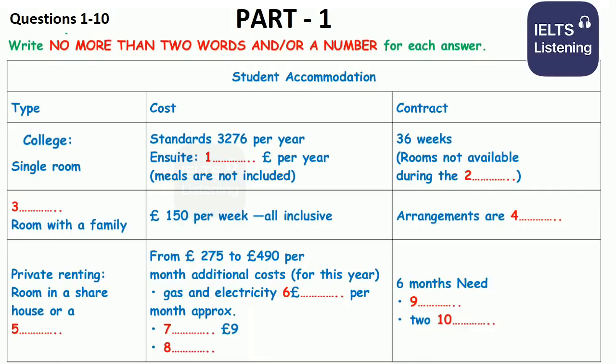What's the minimum contract on this type of accommodation? 6 months. And you have to pay a deposit. But of course, you can stay there over the holidays. That's true. And you'd have to provide references. They want 2 from someone in this country. I see. But that's not a problem.